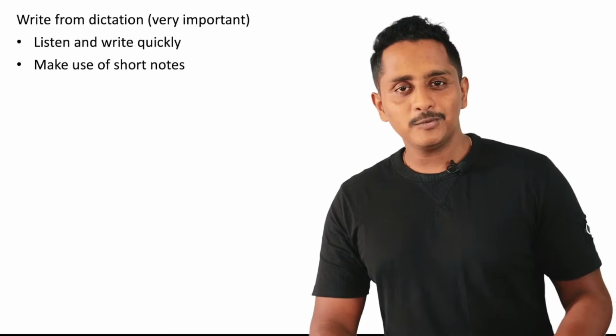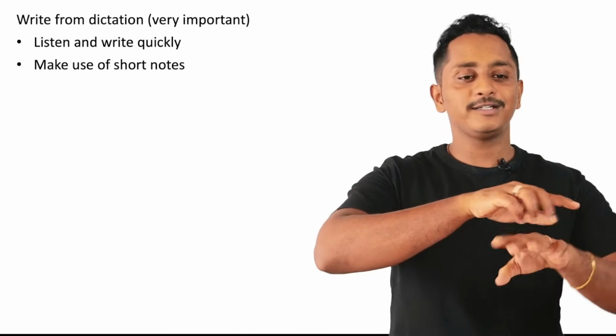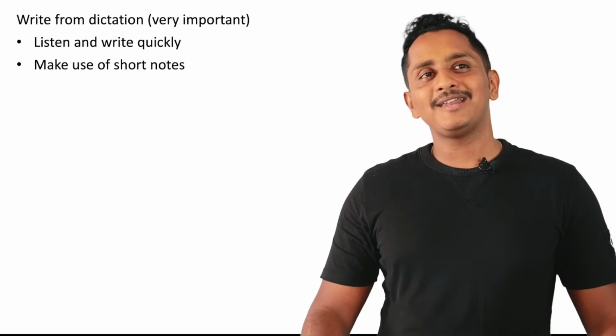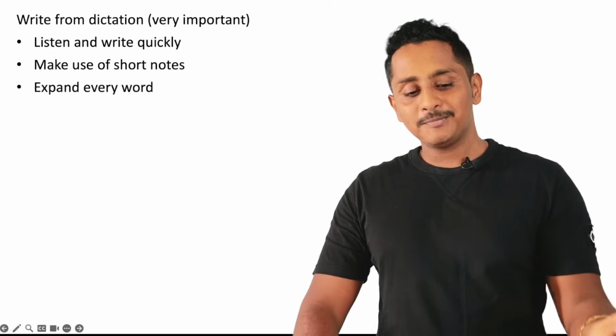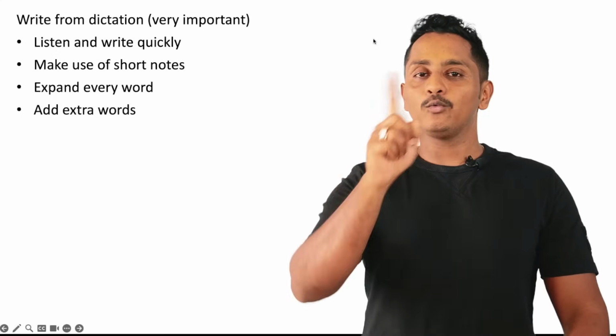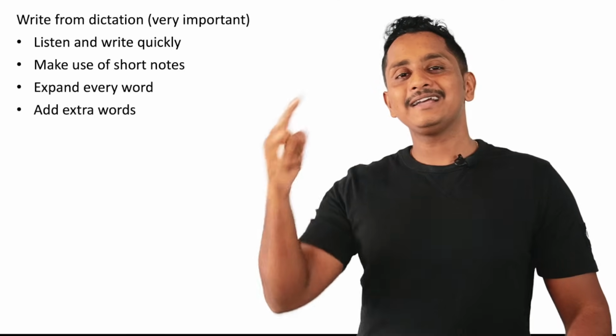For some, it doesn't work because they write all the first letters of each word and then they come back and they don't know what they wrote. Have you seen this? Try it. If it works for you, well and good. If it is not working, then at least write two or three letters of each word. Then expand them. Every word, then add extra words like kill, killed. Verb 1, verb 2, kills, verb 3. Sorry, verb S. Kill, killed, kills.